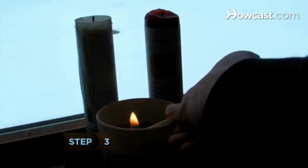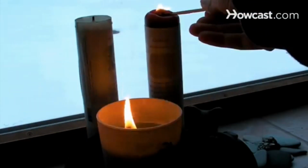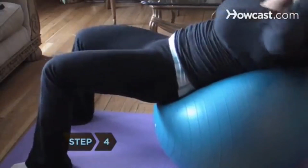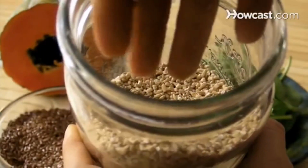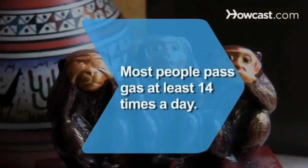Step 3. Reduce your stress levels, which can cause bloating. Take time to relax and calm your nerves with techniques such as listening to music or meditation. Step 4. Women who have bloating before or during their menstrual cycle should exercise to eliminate excess fluids and eat high-fiber foods to prevent constipation. Step 5. Ask your doctor about any additional steps you should take to eliminate bloating. Did you know? According to the National Institute of Diabetes and Digestive and Kidney Diseases, most people pass gas at least 14 times a day.